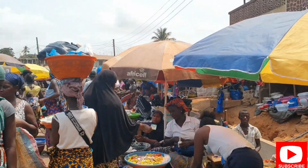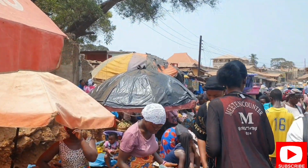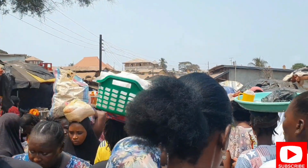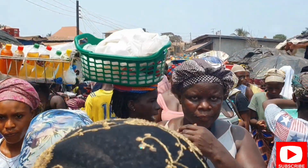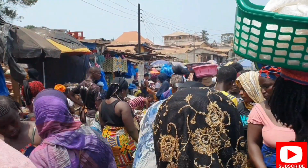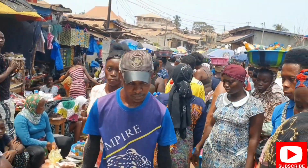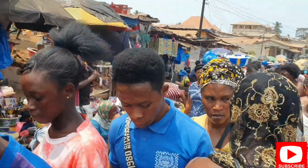But the focus of this video is not this market. This is, if I can say, a means to an end, as this is the route that we will be using to get to our destination, which is to explore the surrounding communities located at this side. I hope you guys can hear me clearly, as of course it's very noisy, but we continue and we make progress.